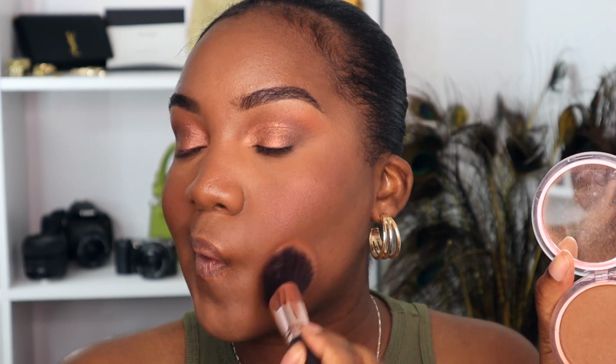At this point, you could also go in with a face powder. And with that face powder, you're just going over your entire face and setting everything in place. So there's kind of two ways that you can go about your face. You can either just go in with some bronzer, or you can go in with a face powder.